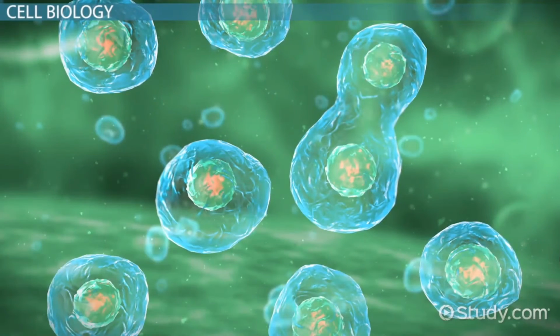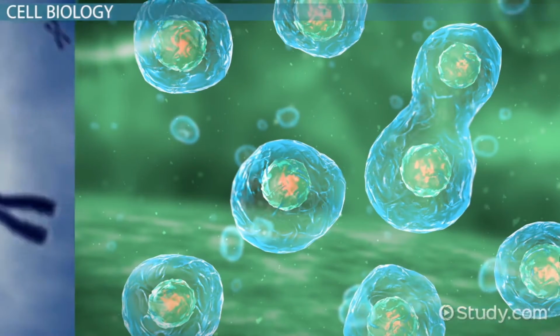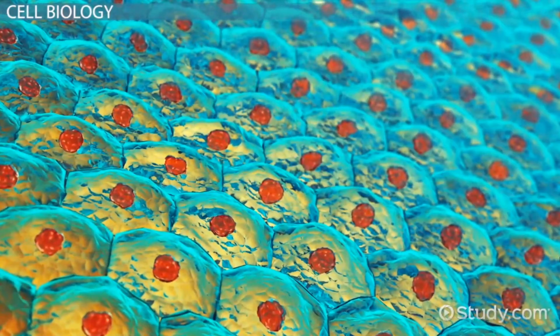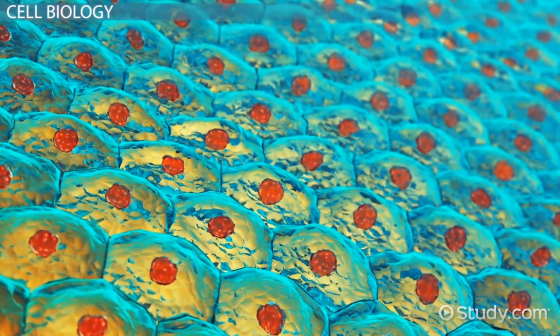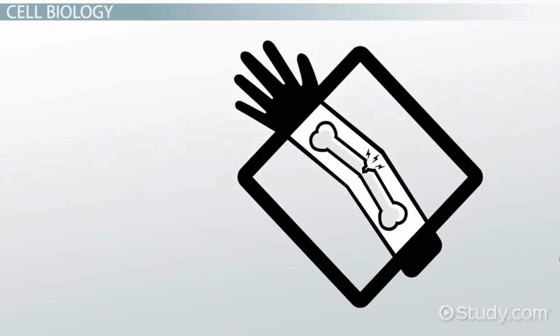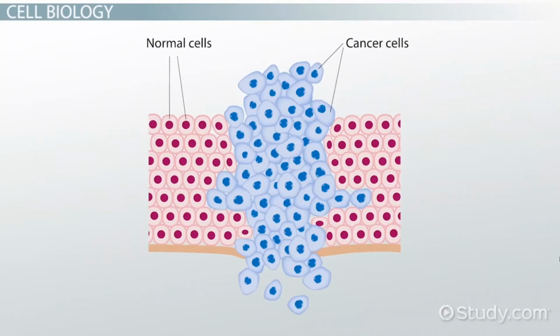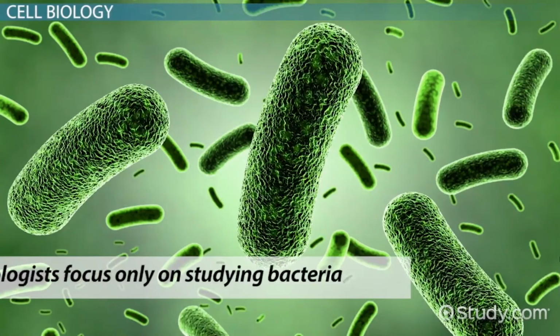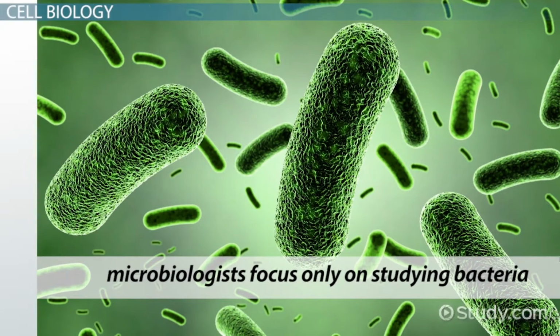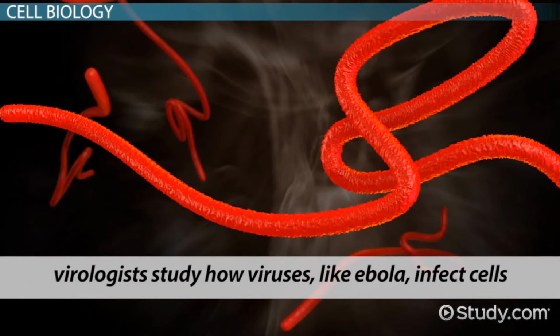They focus more on the whole cell as a basic unit of life rather than just the DNA. They look at how cells interact with each other and how they can grow and divide to heal injuries, like when we break a bone, or how they can grow out of control, like in cancer. Some cell biologists, called microbiologists, focus only on studying bacteria. Other cell biologists, called virologists, study how viruses, like Ebola, infect cells.